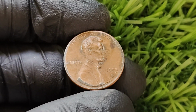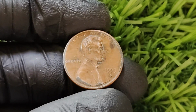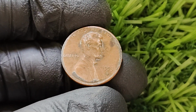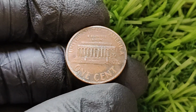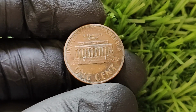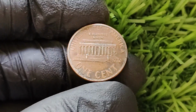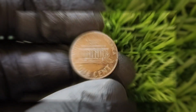By the way, this isn't the only penny worth big bucks. There are other years and mint marks that are sneaky valuable. Like the 1982 small date, the 1992 close AM, and of course, the Holy Grail 1909 SVDB. If coin hunting becomes your thing, you'll want to learn all the hidden gems. You never know what's sitting in your pocket change right now.